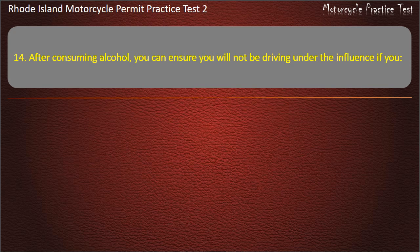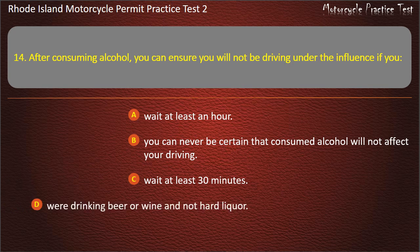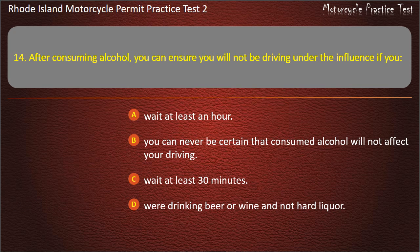Question 14. After consuming alcohol, you can ensure you will not be driving under the influence if you wait at least an hour. You can never be certain that consumed alcohol will not affect your driving. Wait at least 30 minutes. Were drinking beer or wine and not hard liquor. Answer. You can never be certain that consumed alcohol will not affect your driving.